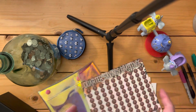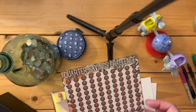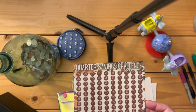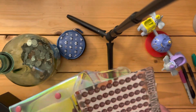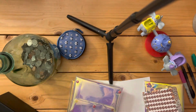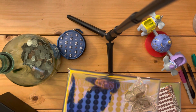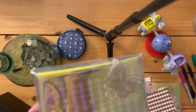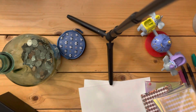And inside, the tracker is laminated, so you can mark off with a Sharpie. This is the quarter savings challenge, and you just save quarters loosely and put them in here. And I have a plan, so I'm going to show you that plan, but I'll leave that one out. This one is nickels. And we have dimes and pennies that I haven't taken out of the plastic yet. Aren't those adorable? So my plan is this.